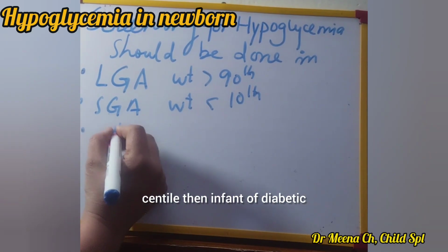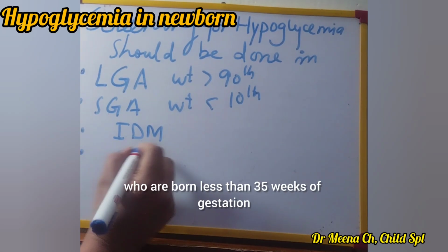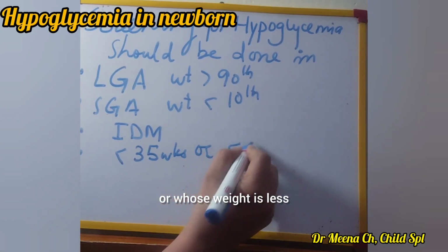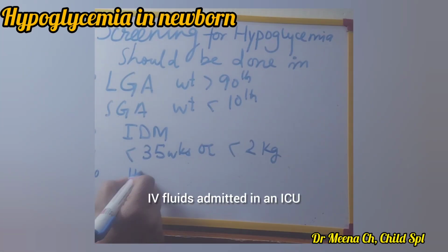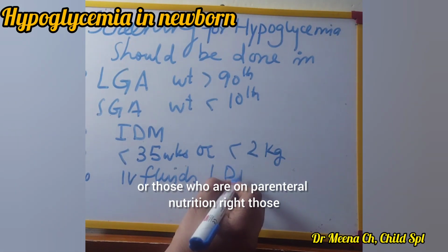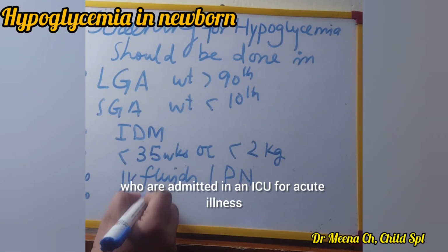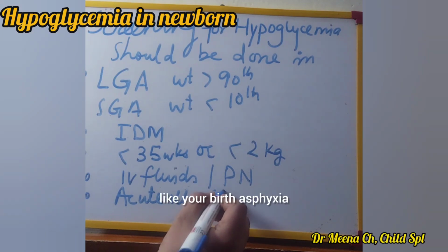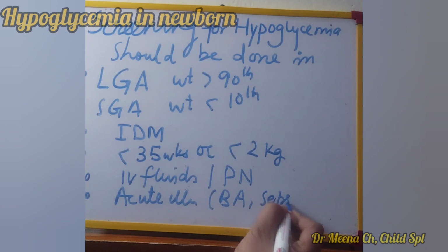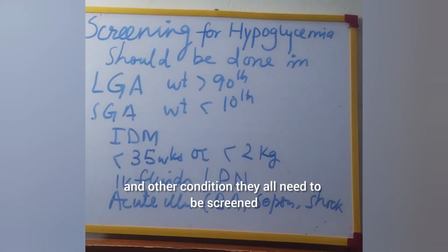Then infants of diabetic mothers. Then those who are born less than 35 weeks of gestation or whose weight is less than 2. On IV fluids, admitted in NICU, or those who are on parenteral nutrition, right? Those who are admitted in NICU for acute illness like your birth asphyxia, sepsis, shock, and other conditions, they all need to be screened.